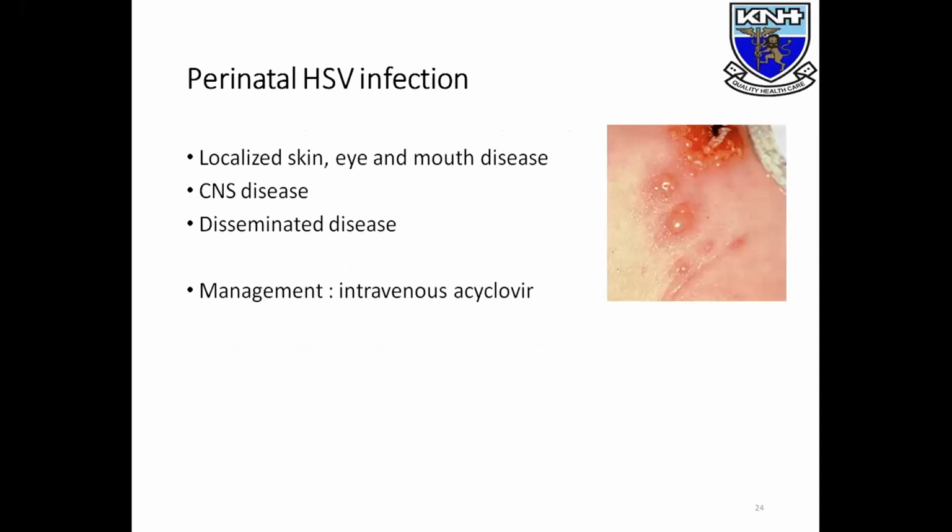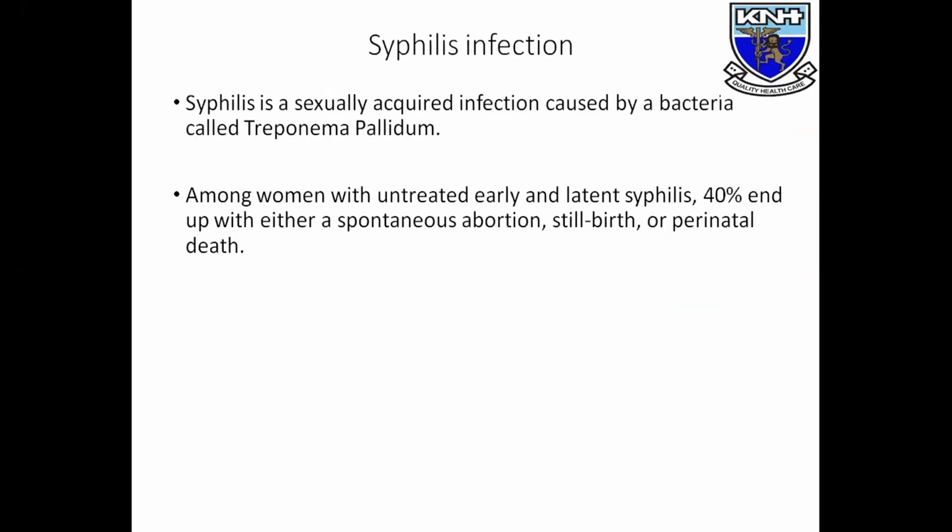So this is how perinatal HSV infection looks. It's usually some bullous lesions, clusters of vesicles with an erythematous base. Sorry, I did not get it on a darker skinned child. And there are three main presentations. You may have disease that is localized just to the skin, eyes, and mouth, but more commonly in that neonate whose immune system is still very immature, they tend to have CNS disease presenting with meningitis and other non-specific signs amongst them seizures, or with disseminated disease. And this is managed using intravenous acyclovir.